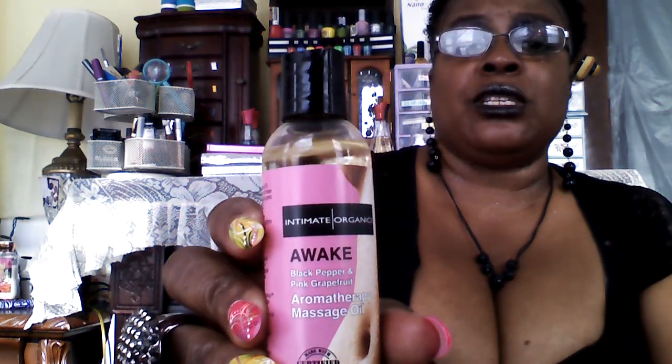And this is also a good one for massage. It's called Awake Black Pepper and Pink Grapefruit Aromatherapy Massage Oil. This was good because my husband came home from work one day with a muscle spasm in his shoulder and neck area. I poured this on that area and massaged it, and really loosened up those muscles. Then he got in the shower and let some hot water run on it, and it went totally away. So if you or your husband are having muscle spasms or aches, get your mate to rub you down with this. This is excellent. I actually did try this, and I will put the website below for that.